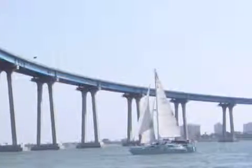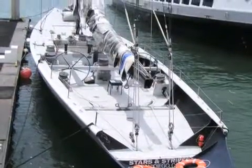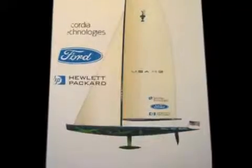In the 1990s, the plant also produced keels for the famous Stars and Stripes sailboats that won the prestigious America's Cup race.